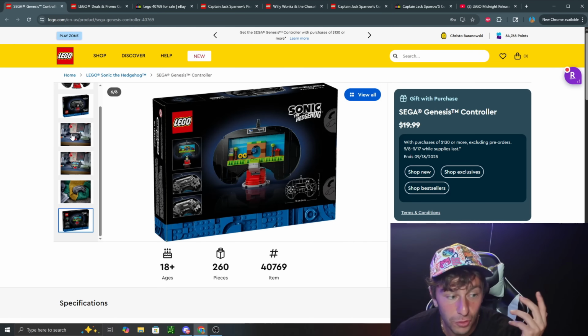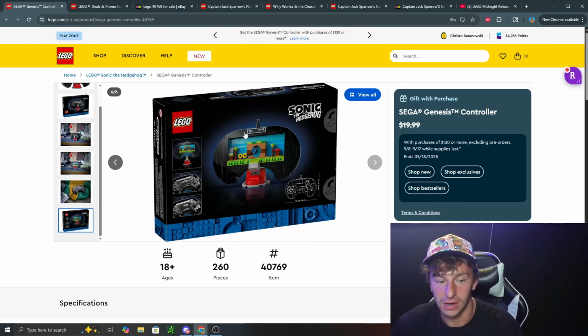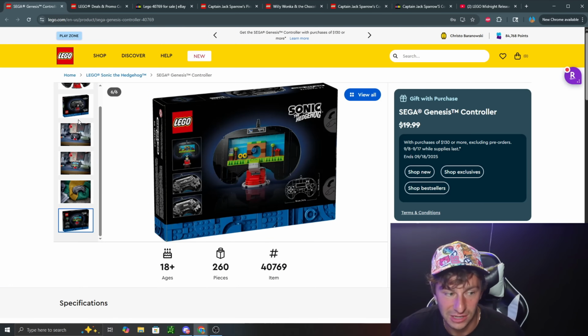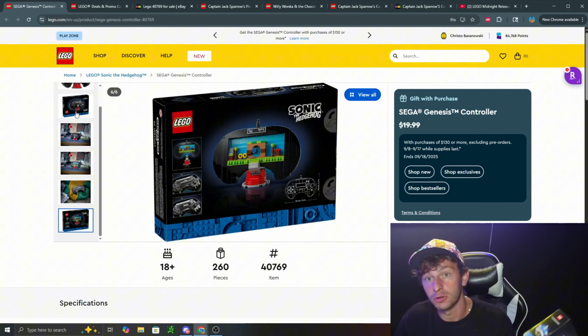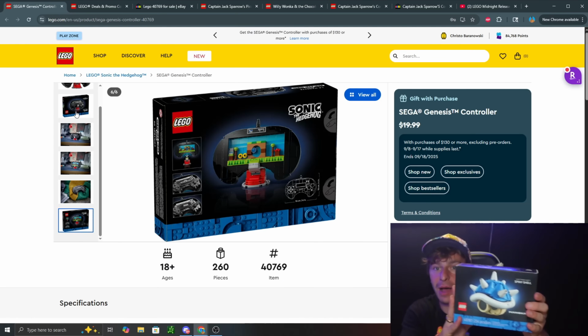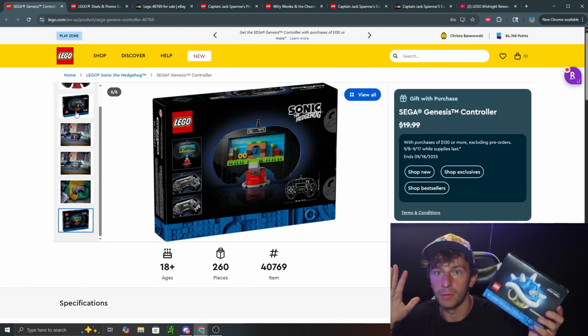So really, really cool. You even have Sonic doing a spin around his little course there in micro version. So I mean, this is really cool. It has a brick-built stand as well. And I think one of the biggest draws for me in some of these GWPs and promotional items is the fact that they get exclusive boxes. That's always been a huge win for me, and I think helps make a promo take it to the next level.